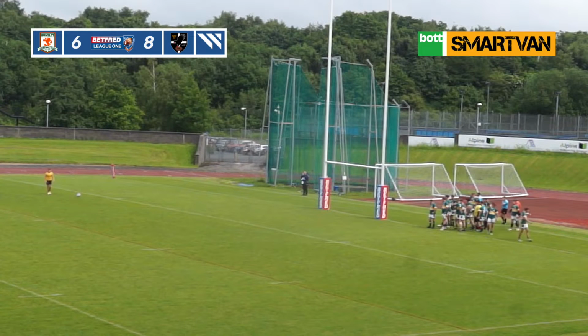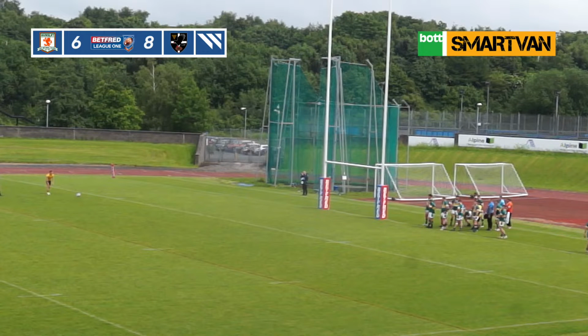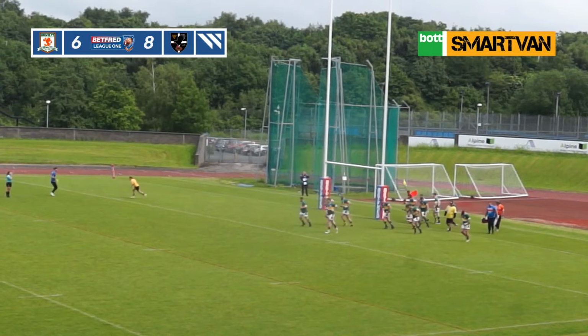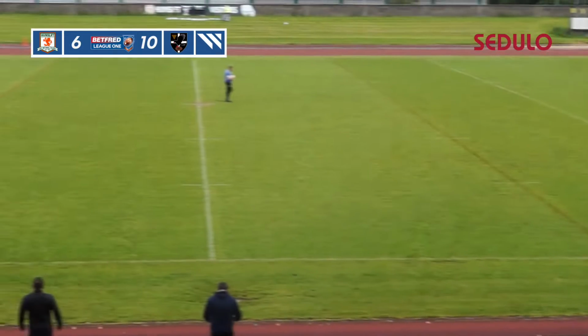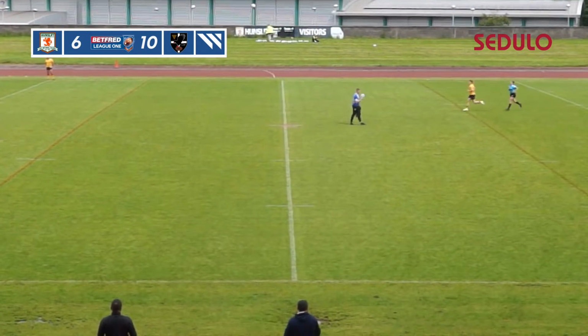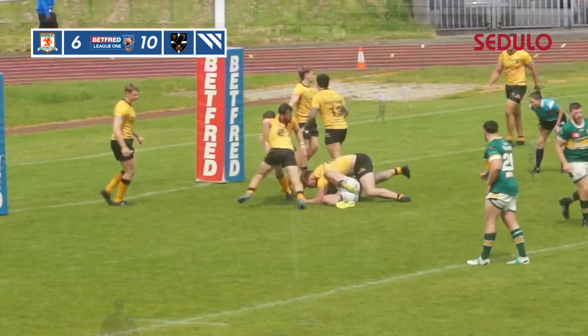Brown to try and nudge Cornwall further in front. 8-6 they lead. Will it be 10-6 if this conversion goes over and the flags go up? Cornwall lead after 49 minutes here at the South Leeds Stadium by 10 points to 6.